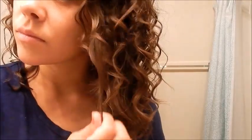I tend to scrunch out the crunch with any product that I use once it's 100% dry after I've diffused or air dried. Sometimes you get some curls that are stuck together. You can separate some of those, especially the ones at the bottom, for some added moisture.